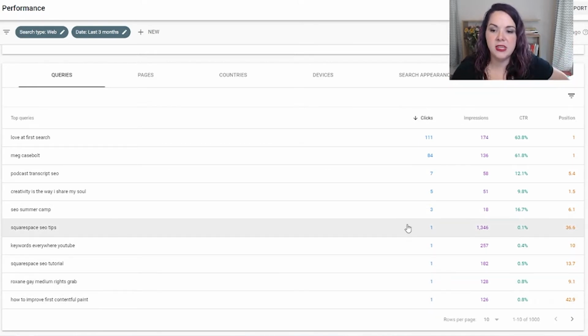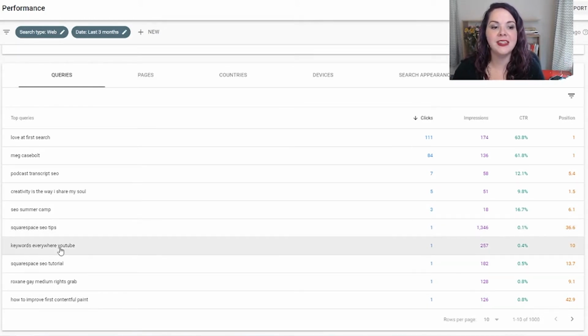And you can see that for a lot of these, you know, Squarespace SEO tips, we have 1,300 people who searched for that. I'm ranking 36, so only one person actually made it to that fourth page of search results and clicked on my website. No surprise there. Who goes to the fourth page of search results? Way to go, person who found me and clicked through. But the thing that I wanted to show you was this keyword.